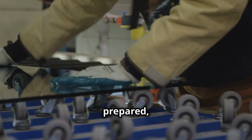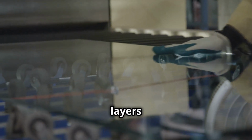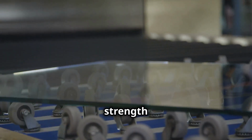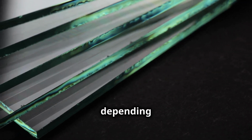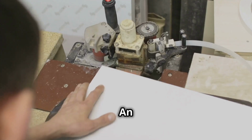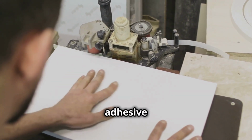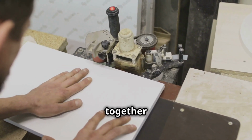Once the materials are prepared, the layering process begins. This involves alternating layers of glass and polycarbonate, meticulously arranged to maximize strength and durability. The number of layers can vary significantly, depending on the level of protection required. Thicker glass and more layers provide higher resistance to impacts. An adhesive inner layer is then applied evenly between each layer. This adhesive is crucial as it ensures a secure bond, holding the layers together under stress.